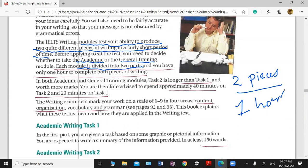Please continue, Mariam. In both academic and general training modules, task 2 is longer than task 1 and worth more marks. You are therefore advised to spend approximately 40 minutes on task 2 and 20 minutes on task 1.